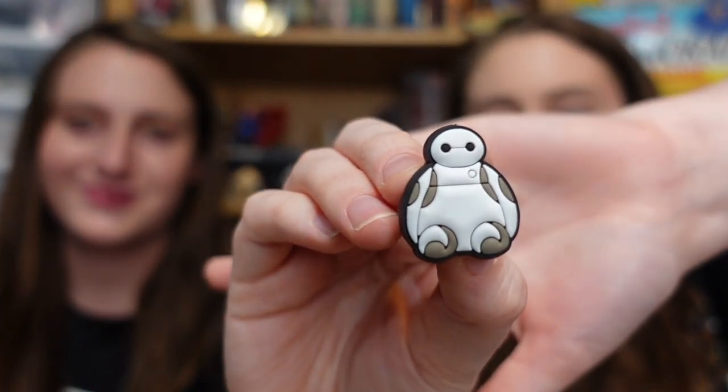What did we get first? We got croc charms. So let's open the croc charms. So this is Cargo Vintage Houston. What drew me in was the Whataburger. I love Whataburger. It's Whataburger, but we call it Whataburger. That's how we grew up saying it, so that's what it is. And then I also had to get Baymax. He's just super cute, and I had to get him. And then we got Rugrats.